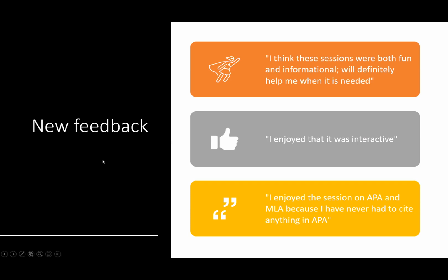And as you can see by some of the responses that we featured here, students found the sessions overall to be interactive, but specific notes about citation activity included that some students hadn't worked with APA before. In this particular example, they had never had to cite anything using APA. And as we all know, when you work with first-year students, there is a gap between what one school might have taught students and another school. So this was a way to kind of level the playing field a little bit and give everybody practice with both types of citations.